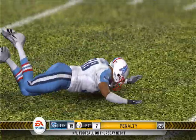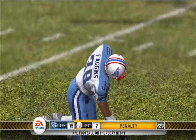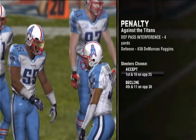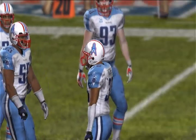He gets popped as he throws. I think he might have gotten just a little too aggressive on that one. Pass interference, defense. First down.